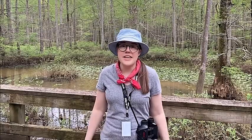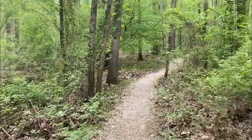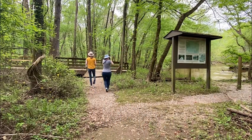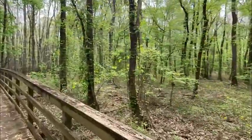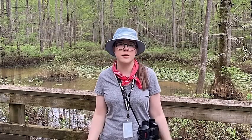So the William B. Clark Conservation Area has been managed by the Nature Conservancy since 1993. The boardwalk itself was built in 2001, and this area is just teeming with different kinds of life, from animals, things that live in the water, and tons of different kinds of plants and bugs.